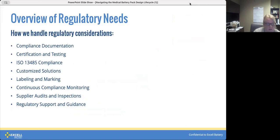Next slide. Okay, so in summary, suppliers of medical device batteries play a critical role in ensuring that their products meet regulatory requirements. Here's an overview of how we typically handle regulatory considerations. Reputable battery suppliers will provide documentation demonstrating compliance with relevant standards and regulations. This may include certificates of compliance, test reports, and material safety data sheets. We will typically conduct UN 38.3 testing on our batteries to demonstrate compliance with safety requirements for transport.